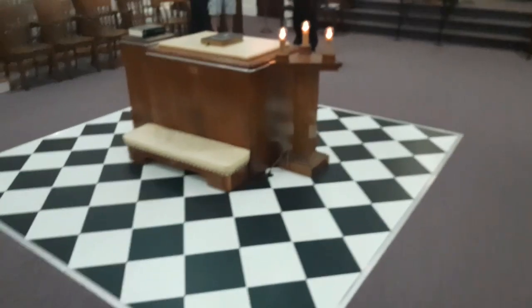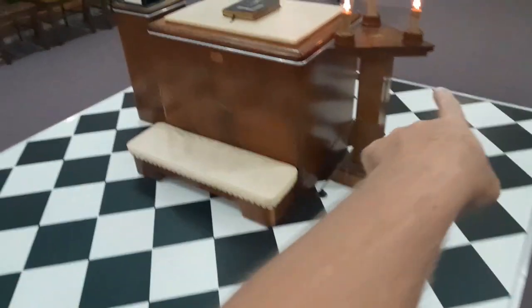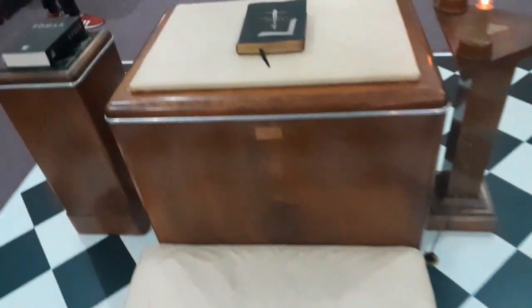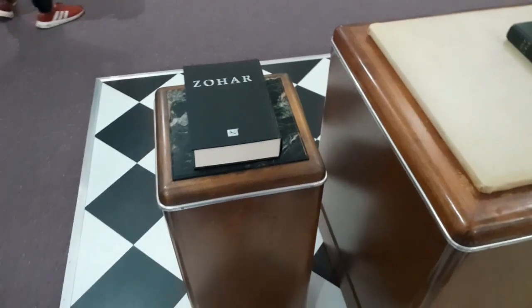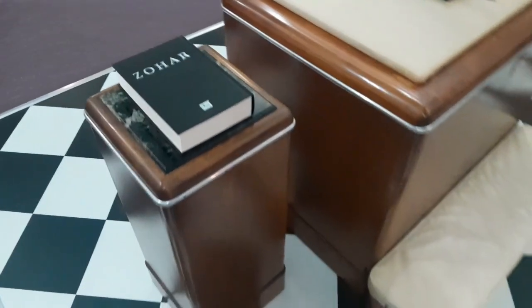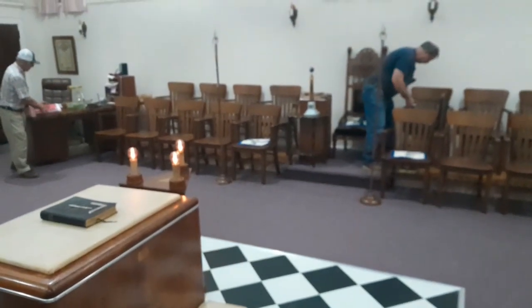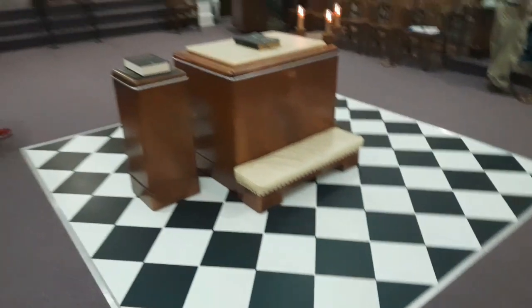And last but not least, I want to show you this. A couple things. You've got the lesser lights here to the side, and they've got a Holy Bible here and a Zohar, because they have a brother here who's Jewish. But I really like the way this one here has the silver trim around it, and also matches the other columns that you see. Put my hand out of the way. The one over there, and also the one, not so much the master, but the senior warden. You see, he's got the column here, and he's got the silver going around the top. It's a good looking lodge.